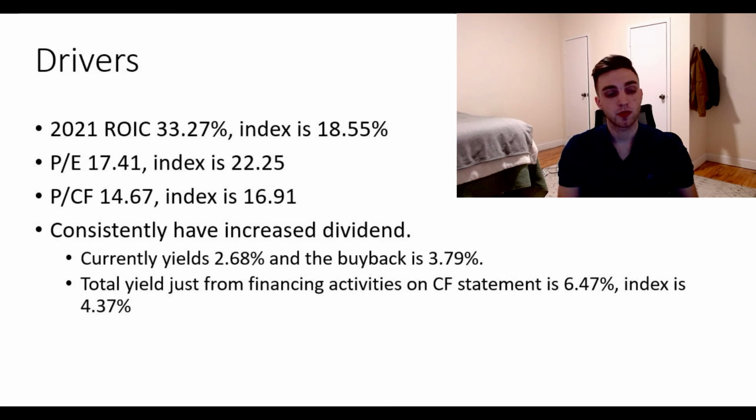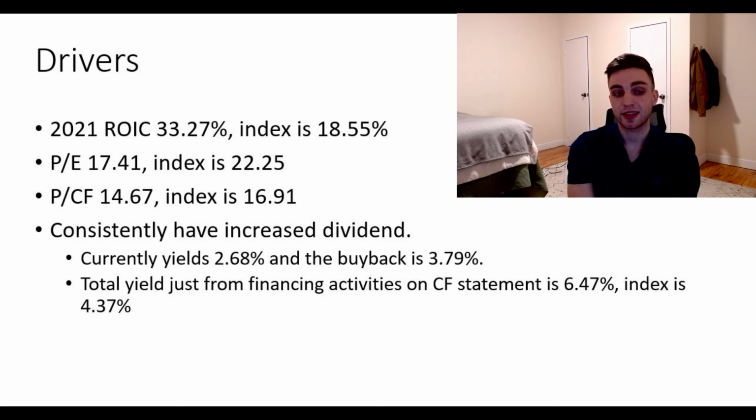So the 2021 return on invested capital was about 33%, and the index for defense was 18%. So they almost have double the index of their return on invested capital. So you're buying a company with great management who knows what to do with shareholder money. Right now, their price to earnings ratio is around 17, and the index, the industrials or defense indexes, are at 22. So Lockheed Martin is 5 ratios below the index, which is a pretty good indication of value. Their price to cash flow ratio is 14.6 and the index is 16.9. So 2 ratios below the index.